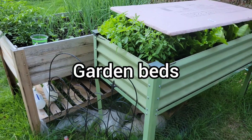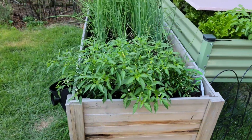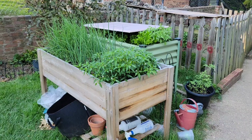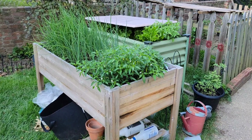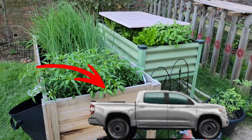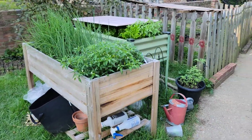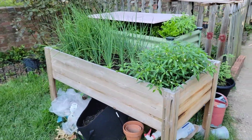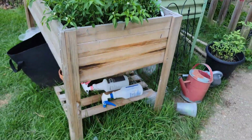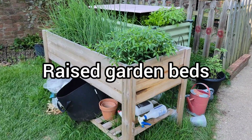These are called garden beds, B-E-D, just like the thing that you sleep in, because the word bed really just means a flat area where you put things. Another common example is if you have a pickup truck. The flat area where you can put things in the back of your pickup truck is called the bed of your truck. So yeah, beds are not only the things that you sleep in, although that is the most common way that we use the word bed. And because they have legs, they are raised off the ground, we can call them raised garden beds.